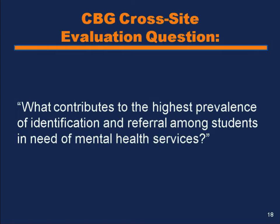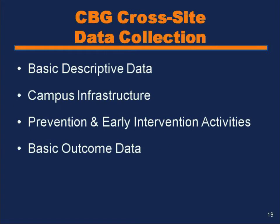And really we're collecting several different kinds of information across the CBGs, and we'll be collecting similar information from other campuses as points of comparison. We'll be trying to get basic descriptive data about the student populations and about the campuses themselves, to give us a good sense of what these campuses are like and what the students that are served are like. We'll be looking at campus infrastructure related to mental health services, what kind of infrastructure exists now, and what exists down the line as the CBGs move forward with their initiatives, as well as other campuses that are presumably to some extent working on these issues as well. So we'll be looking at campus infrastructure over time.